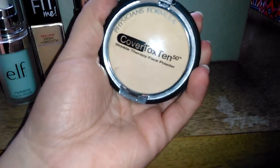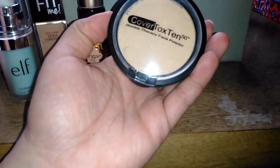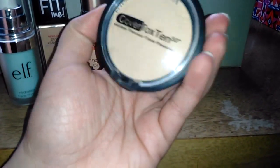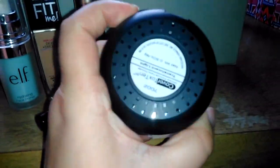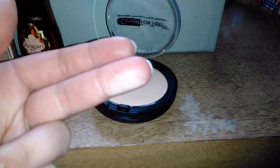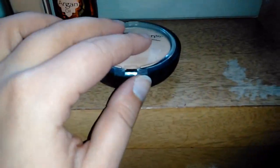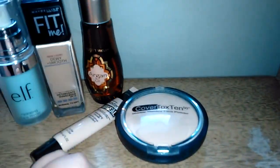And then we have Physicians Formula Cover Toxin. This is Wrinkle Therapy Face Powder. So I did want to give this a go because I want to see if this helps with wrinkles under the eyes, and maybe just because it's not a, you know, loose powder that it's going to work. So I want to try that a little while as well and see how that goes.